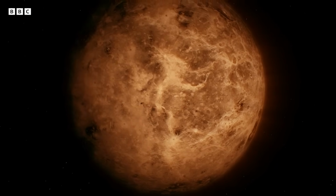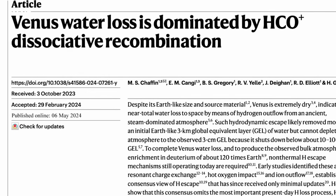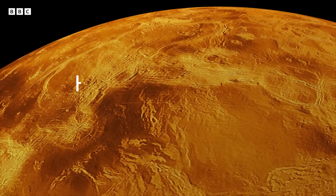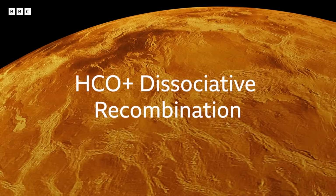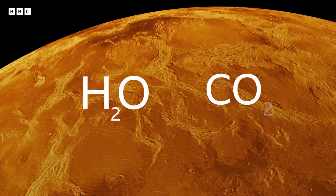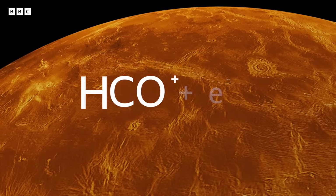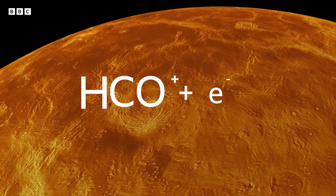So what does? A team of researchers at University of Colorado Boulder have a possible explanation, a process called HCO+ dissociative recombination. There's water in the atmosphere of Venus, but most of the atmosphere of Venus is made up of CO2. The water and CO2 both make it into the upper atmosphere. Sunlight splits carbon dioxide and water to form the electrically charged particle HCO+. HCO+ recombines with an electron, leaving it with a lot of excess energy.